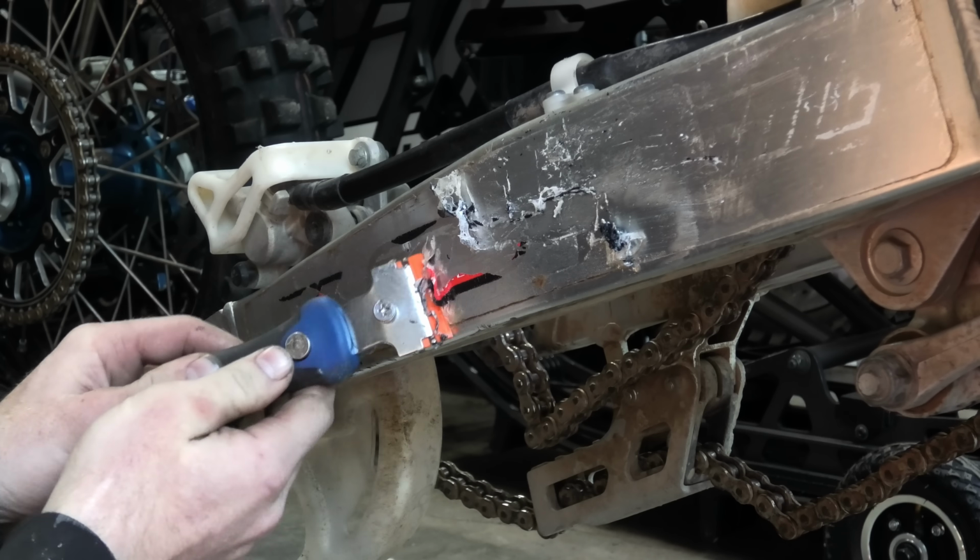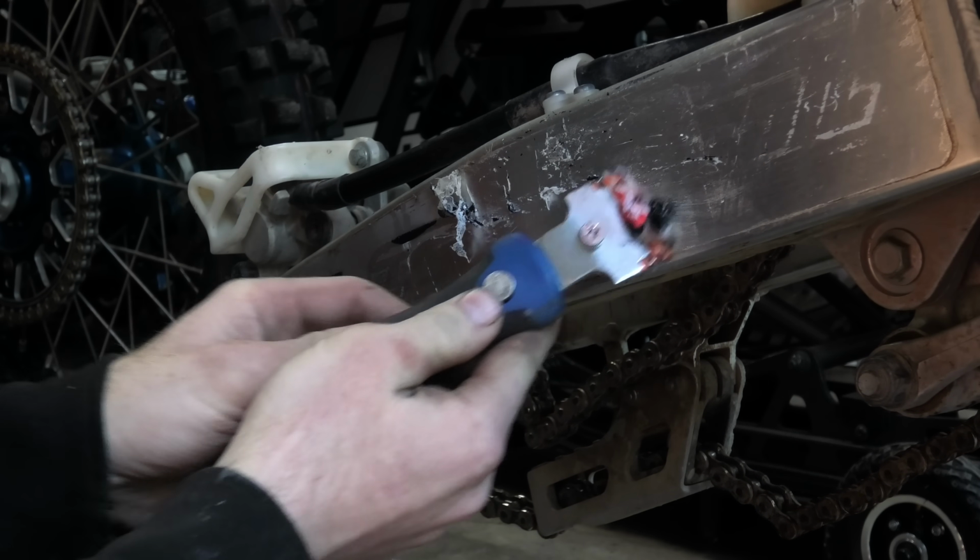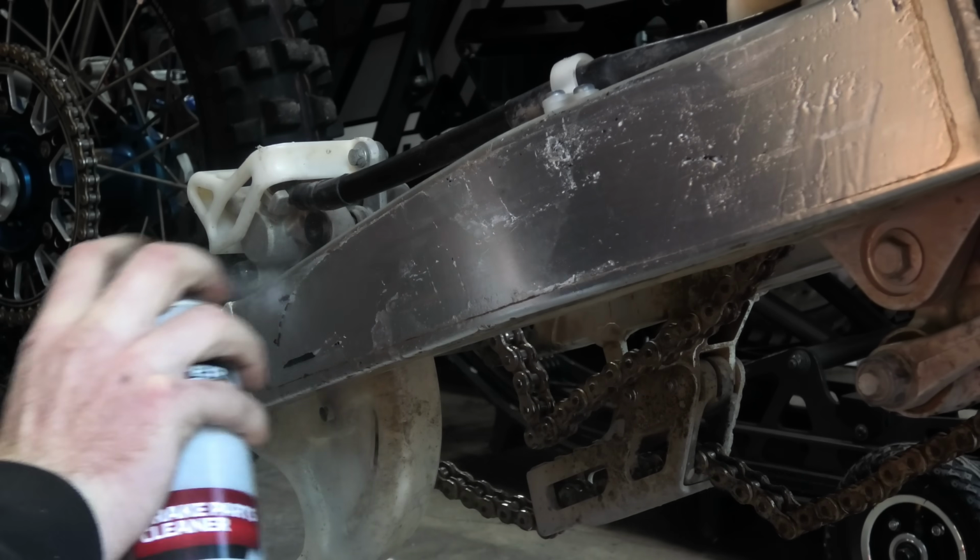For future reference, Walmart Brake Clean works wonders on adhesive, and it's the cheapest brake clean you can buy.